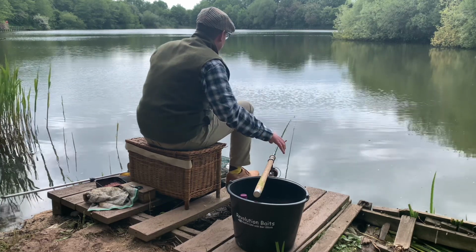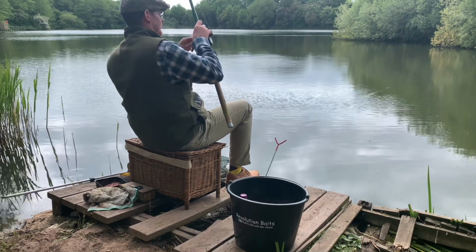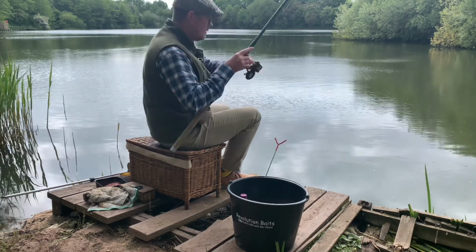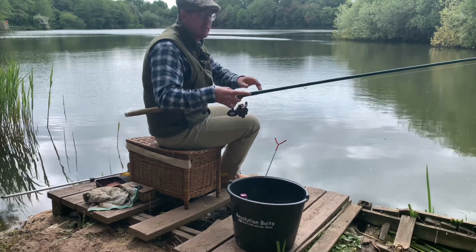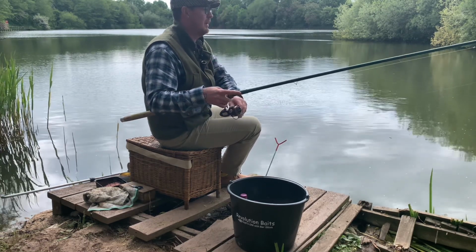Oh, a bit of a drop back then. That going to progress? That's on. Lovely drop back bite, that one. There we go. Seems a bit better as well, that fish. Like I say, that cast then, when it went out, I just knew it had landed in a really sweet spot. It only makes sense for it to be a better fish.